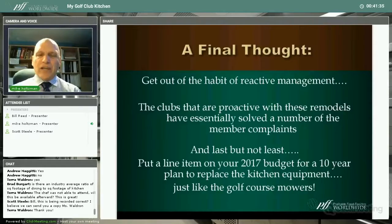The reactive management part that we say, when we say that, we're referring specifically to your Friday nights or your busier times. You know, we see these and we kind of say, oh my gosh, all the members are coming, and what do we do? And it's so busy.